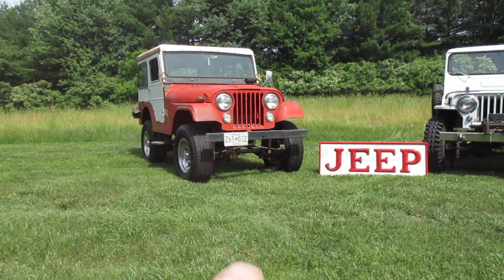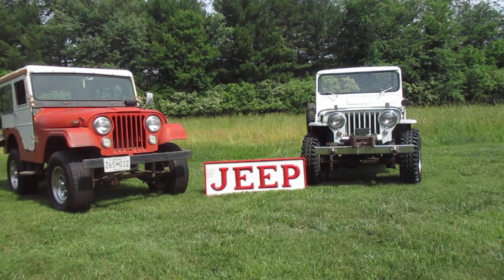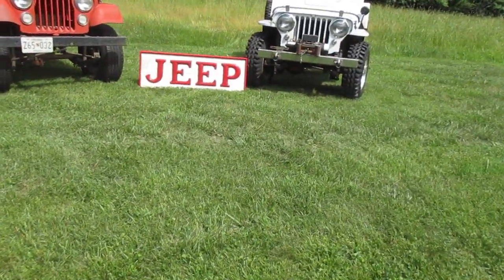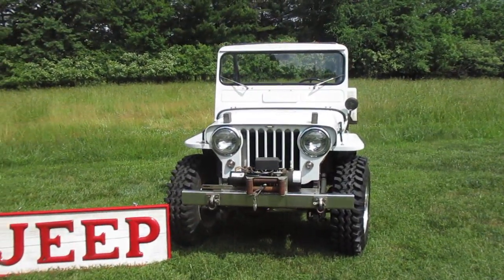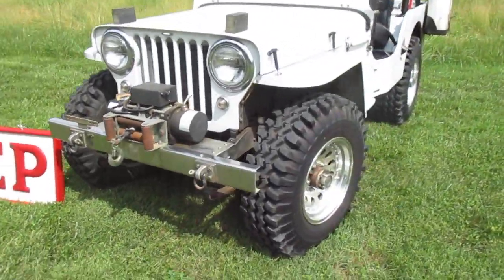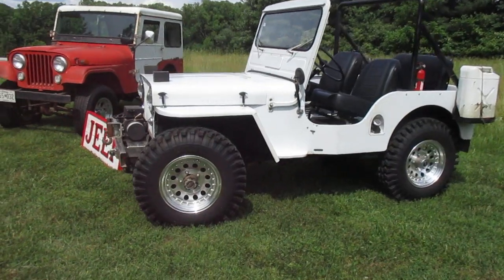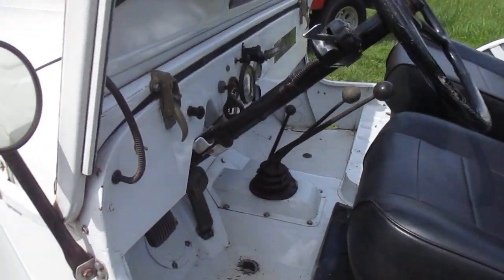But this one here is a 69, this one here is a 51, and we'll walk around them a little bit. Figured I haven't had a Jeep video in a long time, so I brought the stuff out, and I'm trying to make a Kodak moment for some stickers that I'm trying to make. So I gave them a bath, brought them out, and just kind of playing around. I did not redo them, somebody else redid them, and I put the big fat tires on them.